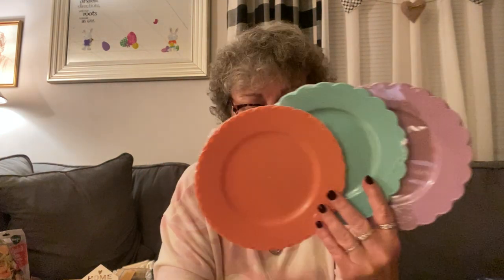Love these colors. I was like, oh, look at these. All it says is plate. Let's see how big they are. They are 7.5 inches and they come in this color, purple. They come in this color. And they come in this color. And, no, oh, that's it. I got two of these.